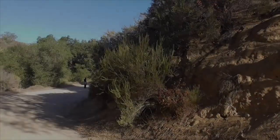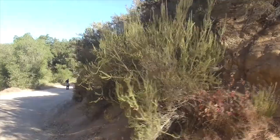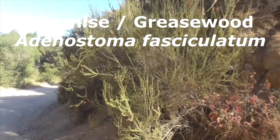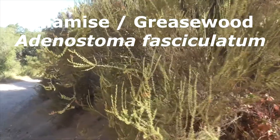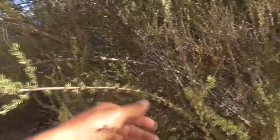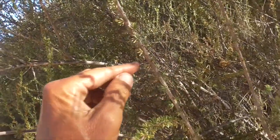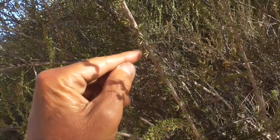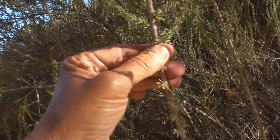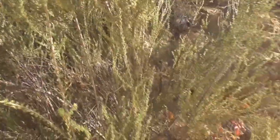So this super common shrub defines the hillsides outside of our little oak woodlands here as it goes up. This is our chamise, Adenostoma fasciculatum. Once again, fasciculatum, like our buckwheat, Eriogonum fasciculatum, these grow in fascicles, our clusters. That's how you got fasciculatum, okay?